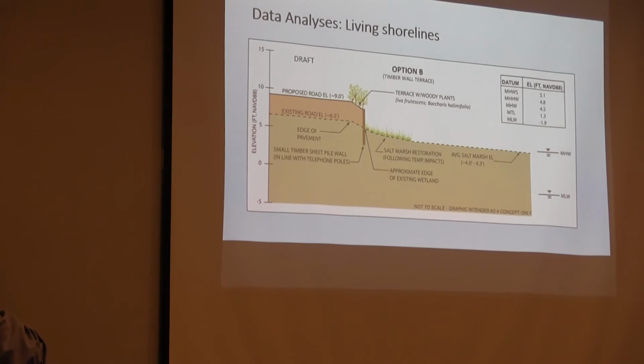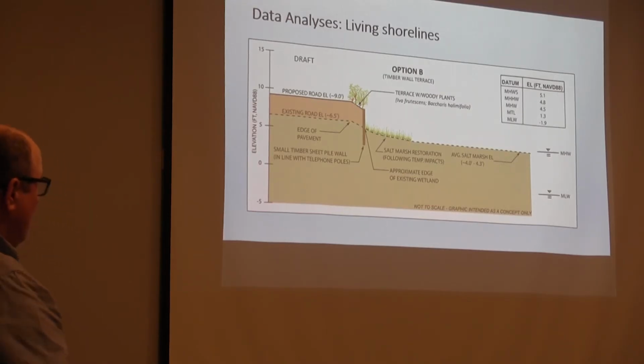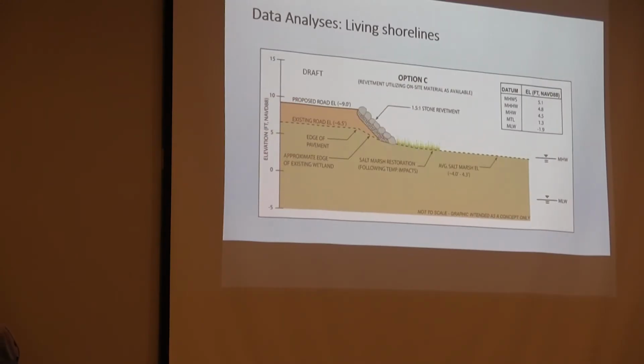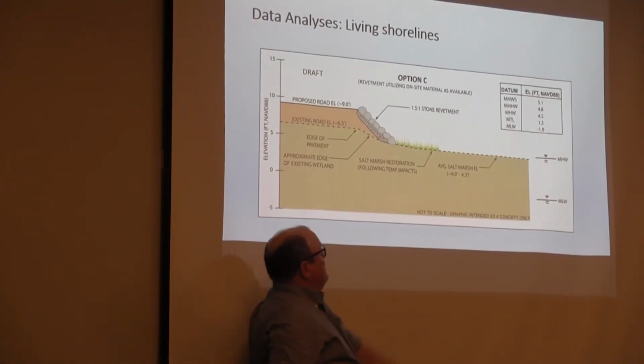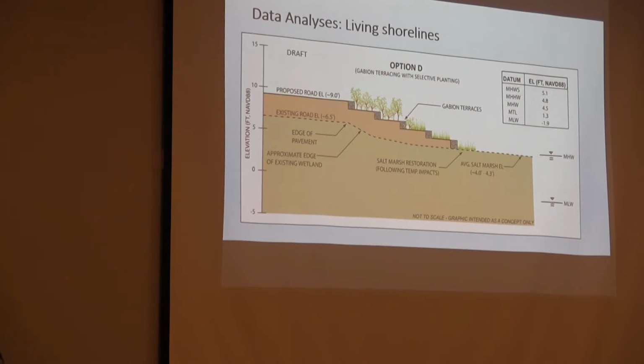If we were constrained in having a slope that goes further out into the wetland, we'd have to come up with some kind of wall system to give the stability. This option, I think, is off the table at this point, but it is just showing how we might have to consider using some option that really cuts the slope and maintains the stability. Option C, again, is a harder landscape design than we necessarily want, but it just shows what a stone revetment would look like. So you have smaller stones and larger stones above that.